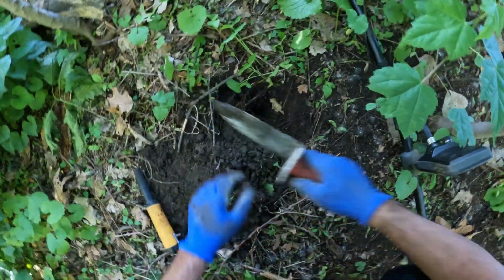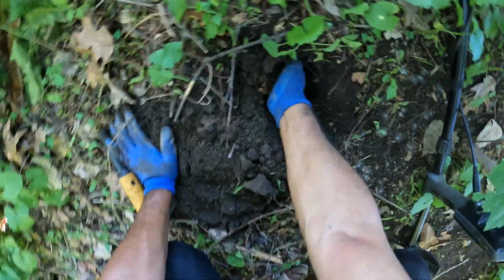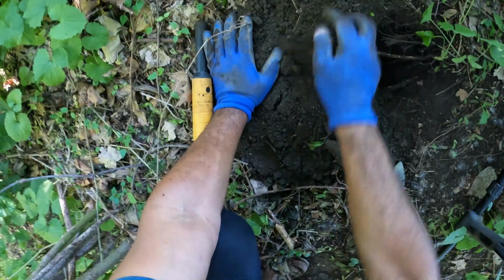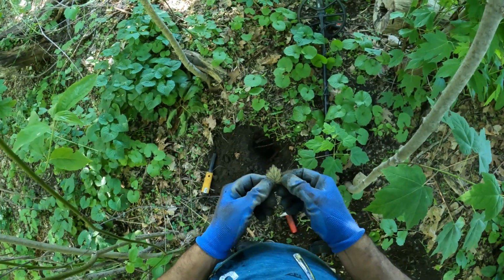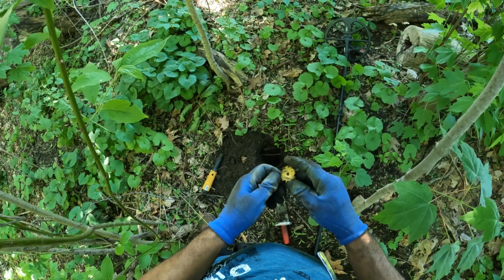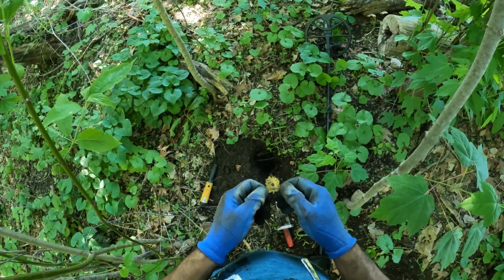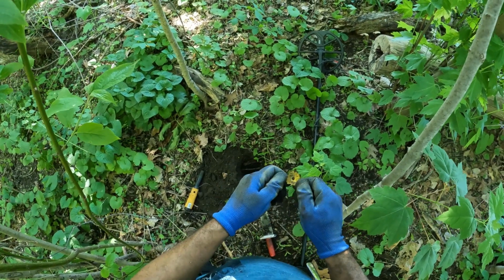You got a deep target on there. Looks like 6-7 inches. See what we get. Dad, hurry up! This is it. Oh yeah. Got something, it's like a leaf. Some writing on it. It looks like some writing. Like a number. Well, we'll find out later.